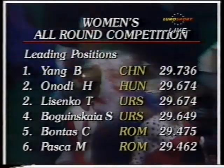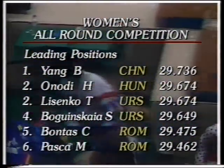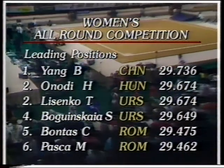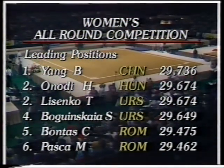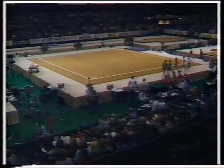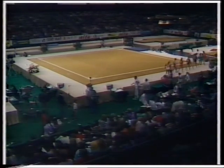Right, there's the caption at the end of round 3. Yang Bo, the leader, equal second, Henrietta Onodi and Tatiana Lysenko. But the Chinese girl in front, the world champion and European champion, Svetlana Boginskaya, down in 4th place, Bontas 5th, and Paskó 6th. 1 round still to go. Boginskaya on the floor, her favorite piece. We'll be back, of course, for that, but we'll take a break for the moment.